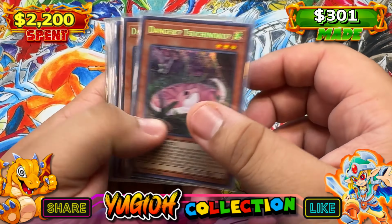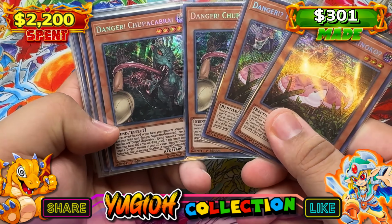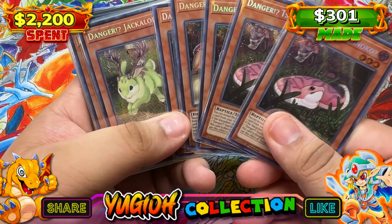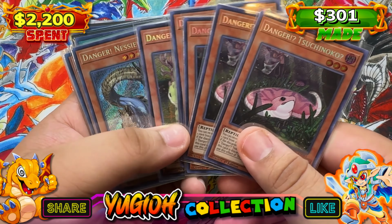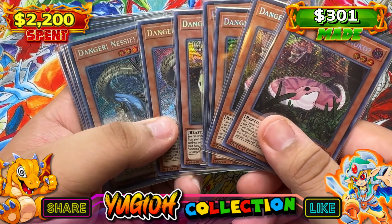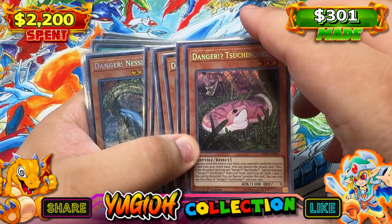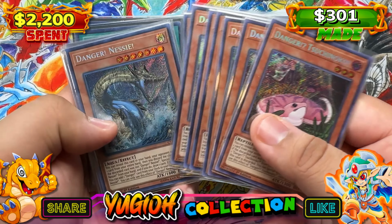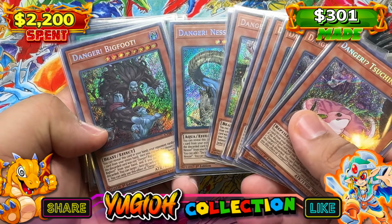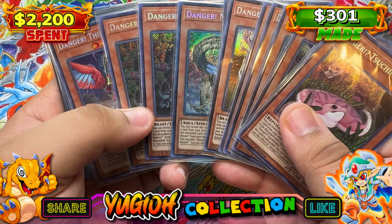Yeah, like I said, the guy had a Danger Engine, but apparently, yeah, look at all these Danger cards. Guys, these Danger cards used to be worth quite a bit of money. Not so much anymore. They're not worth what they used to be worth. I remember Danger Tuskanoko or Tuski. Okay, I totally butchered that. But the Snake Danger and Nessie were worth quite a bit of money. So was Bigfoot for a little while until they got reprinted.